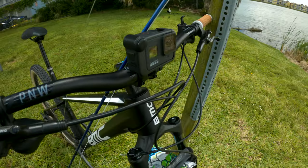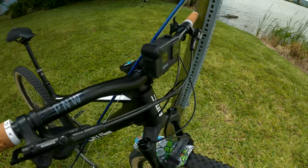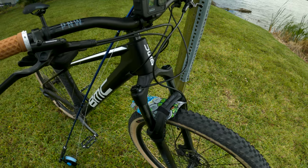The stem actually allows for a GoPro on there. It has a GoPro mount built in, so I can have a GoPro on my handlebars or on my stem.